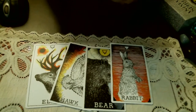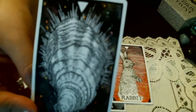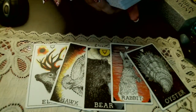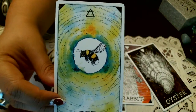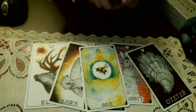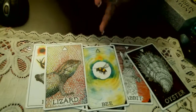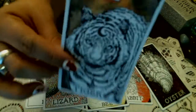This is one of my favorites, the oyster. It's not every day that you see an oyster portrayed in an oracle deck. Her artwork is lovely. It complements the Wild Unknown. The colors are just so beautiful. I'm hoping that they show up nicely on this camera, on the webcam. Here's the lizard. So as you can see, it's become a major favorite. And here's one more because this tiger is absolutely gorgeous.